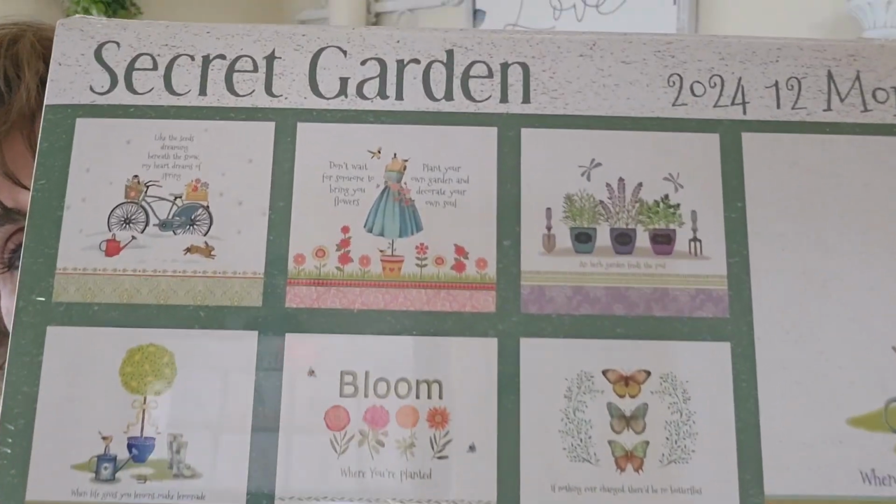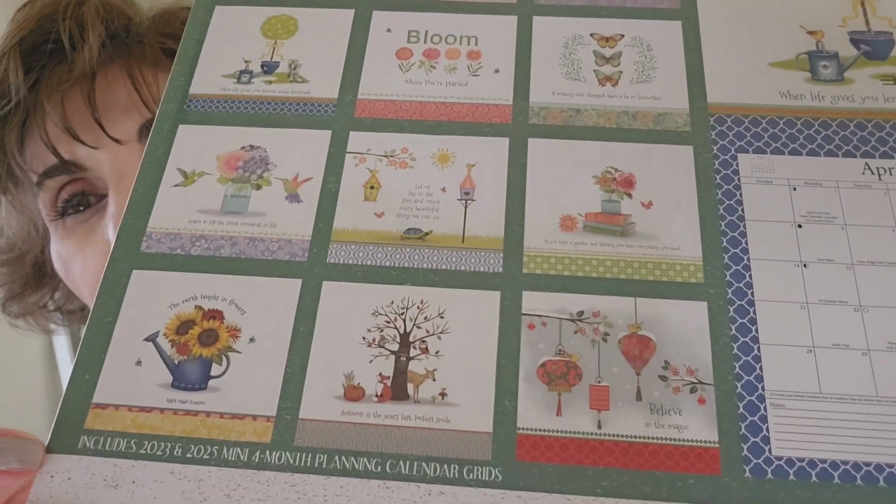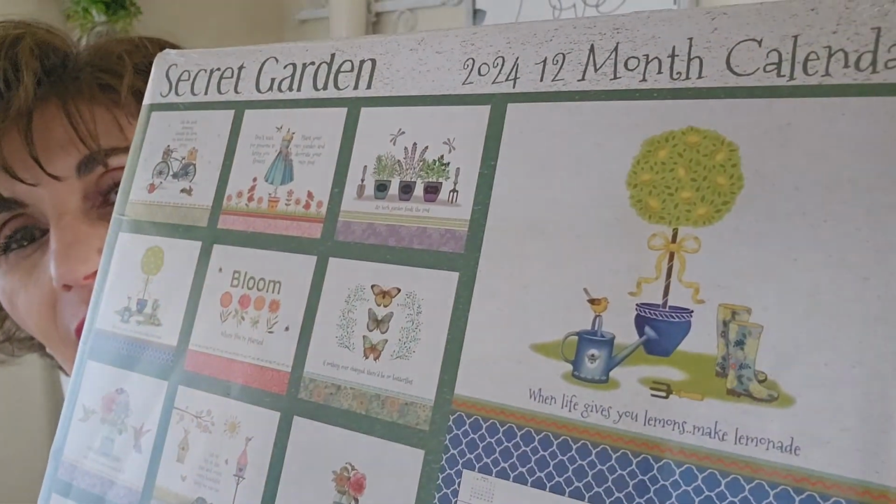Look at that. I think this one is probably my very, very favorite one. It just has little sayings on them. And if I wasn't such a geriatric, I could read them without my glasses. When life gives you lemons, make lemonade.